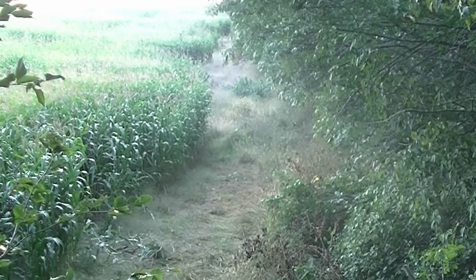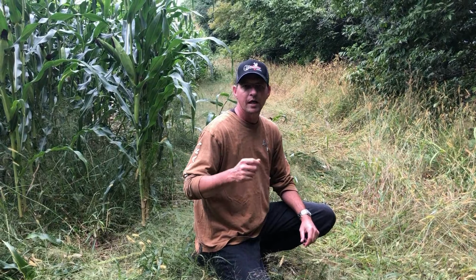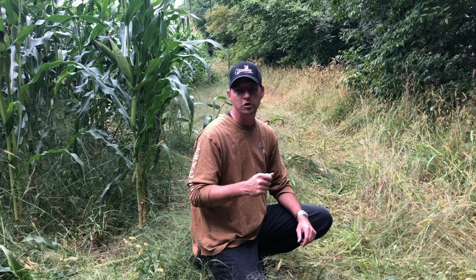The other thing we have to do, or you have to do when you set this up, is make sure that you play the wind the right direction. As I said in last week's video, bears are super good smellers.